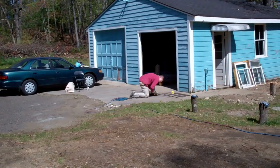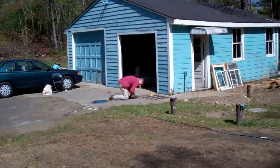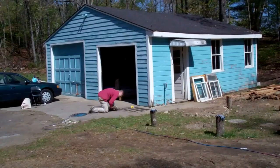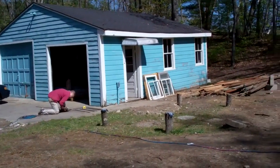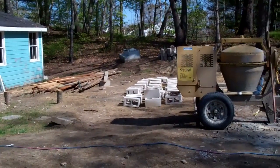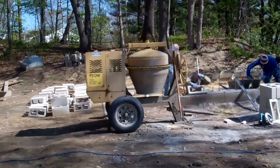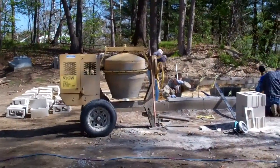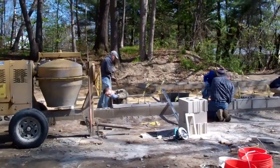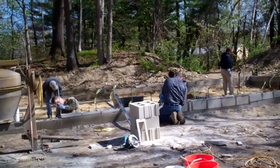Out at David and Elena's house, Kurt is cutting rebar, getting all the strips cut the same size by David's direction. And then over here we have all the cinder blocks lined up, getting ready to be used for part of the foundation. Mixing the mortar. David and John, I believe, are working on that. And there's Grace, she's assisting John right now.